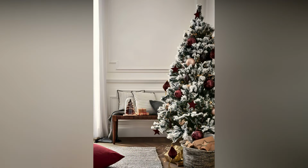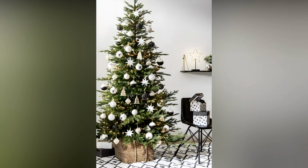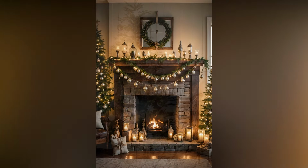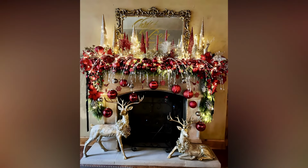Tablescapes are another area where you can get really creative. Whether you're hosting a big Christmas dinner or just want your table to look festive all season long, think about layering. Start with a beautiful tablecloth or runner, add some charger plates, and then your everyday dinnerware. The centerpiece can be as simple or as elaborate as you like. A combination of candles, greenery, and a few ornaments can create a stunning look without being too fussy.